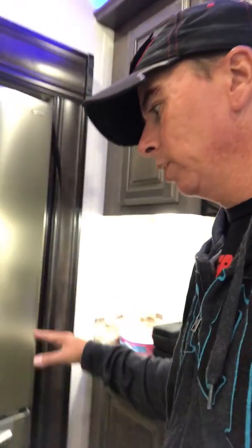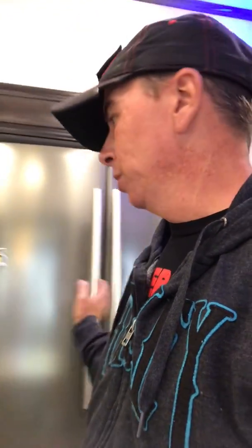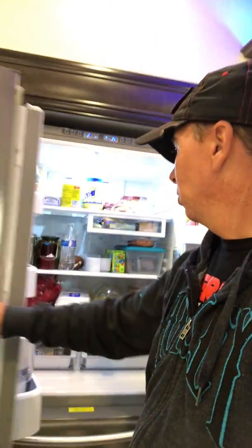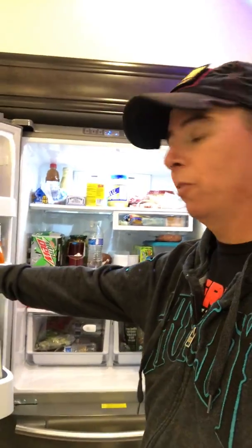Most of them come with a propane electric fridge. This one's strictly electric. A lot of people are like, oh, well, the propane runs while you're driving. Well, this one runs while you're driving because it has an inverter, and while it's plugged into your truck, it runs off the inverter and keeps it cool. So it actually is a pretty good size refrigerator. It holds a lot. It's 18 cubic feet.